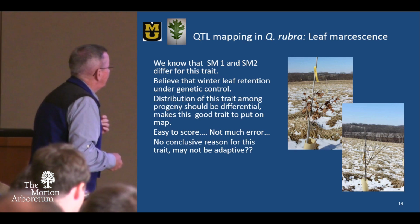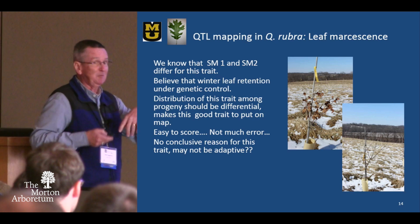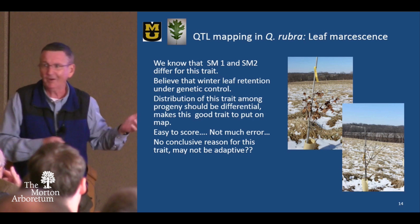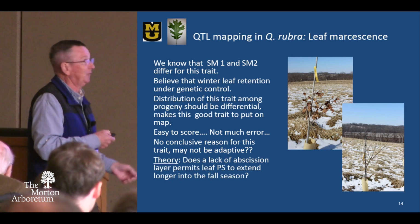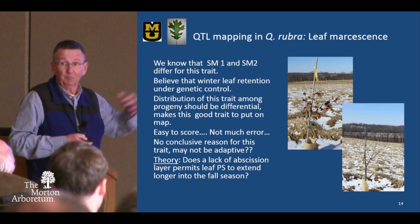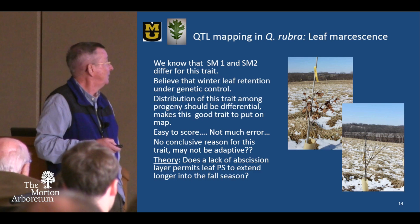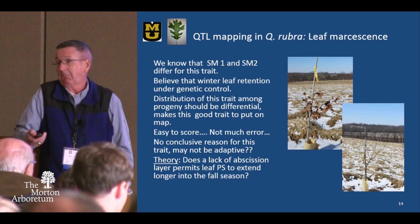All right, and we would welcome inputs from any of you folks, whenever, not now, but certainly maybe lunchtime. We've observed it, but we don't have a good reason for why it occurs or doesn't occur. What's the background story on this adaptation? Why is it an adaptive trait? This is the part I would welcome, truly. So one idea might be, does a lack of abscission layer development permit the leaf photosynthesis period to extend longer into the fall season? Perhaps.